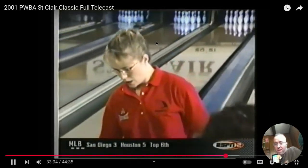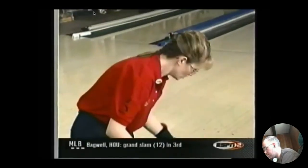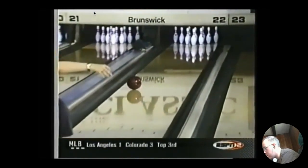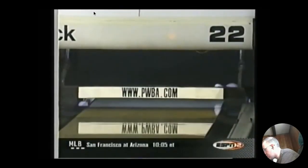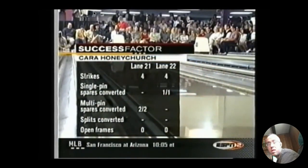Great shot by Cara. Much better shot. That break just seemed to have really uneased her a bit, but back on target. A lot better shot, gets it out to the left, just lets it roll into the pocket instead of forcing it into the pocket by tugging it right, letting the lane bring it in. Beautiful shot.